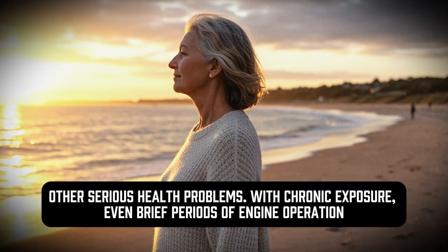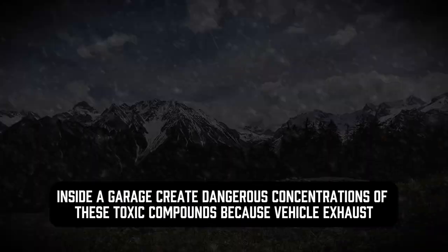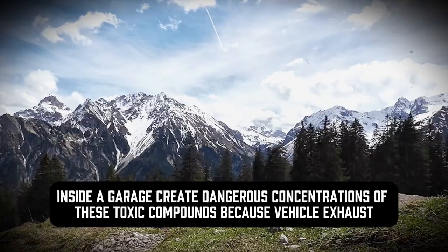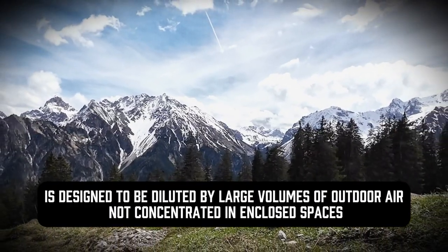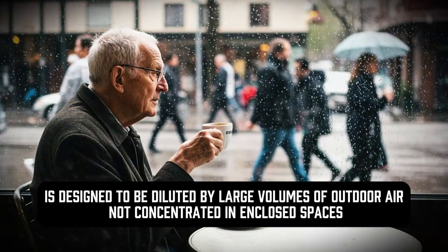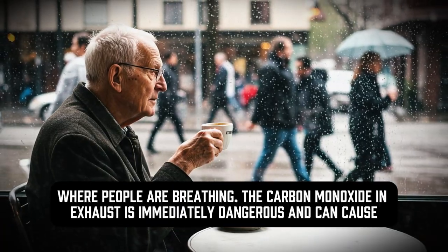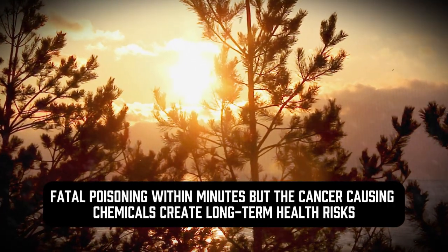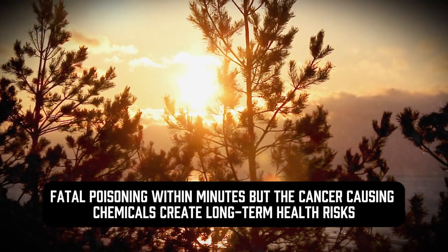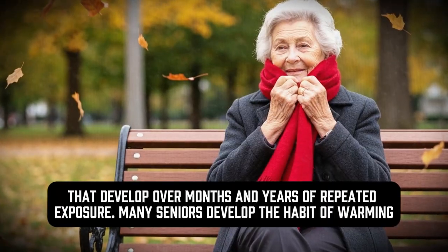Even brief periods of engine operation inside a garage create dangerous concentrations of these toxic compounds because vehicle exhaust is designed to be diluted by large volumes of outdoor air, not concentrated in enclosed spaces where people are breathing. The carbon monoxide in exhaust is immediately dangerous and can cause fatal poisoning within minutes, but the cancer-causing chemicals create long-term health risks that develop over months and years of repeated exposure.